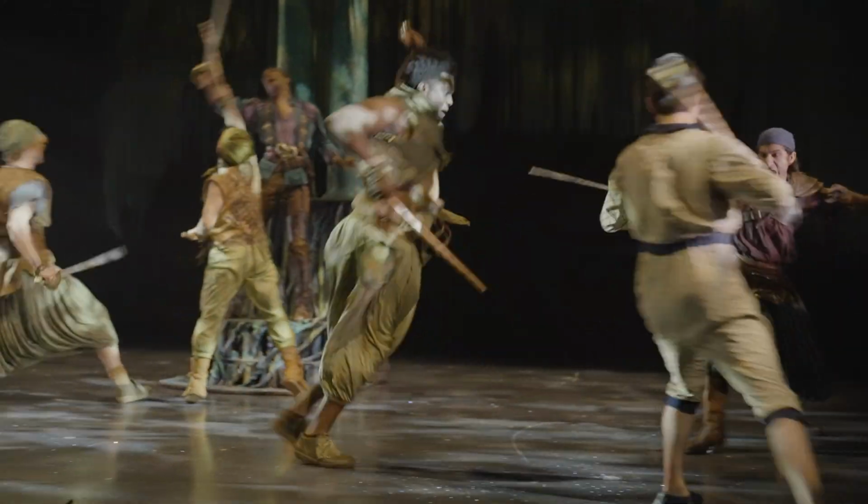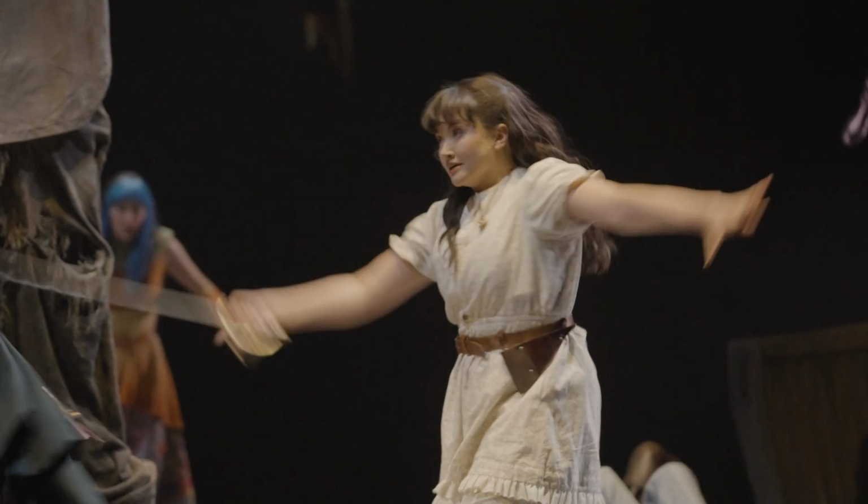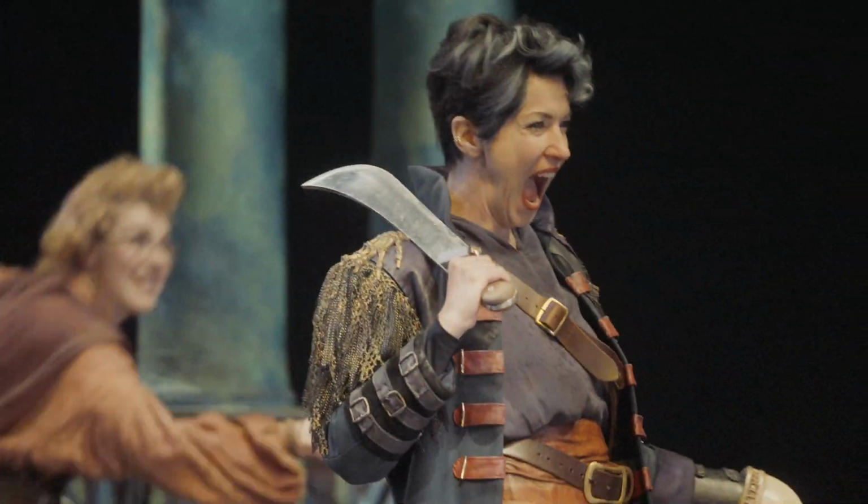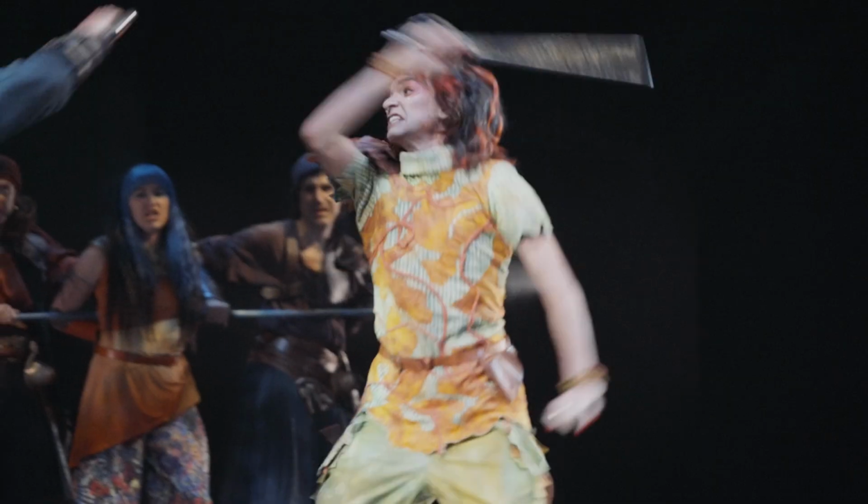And the neat thing about Captain Hook, props department, so lovely. They actually made a specific blade for Laura Conlon, who plays Captain Hook. It's meant to have a bit of a curvature so that it matched the curve of the hook on her left hand. Because it's built from imagination, it doesn't live in any specific world.